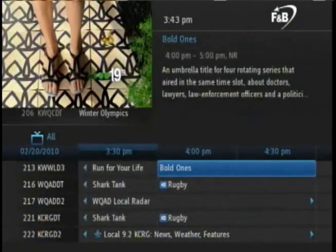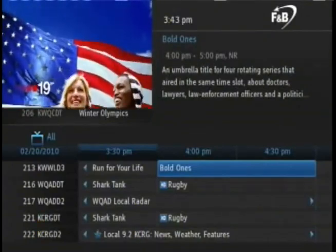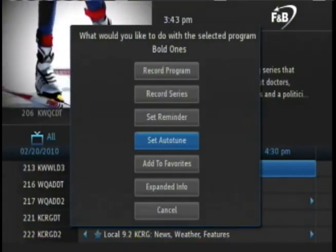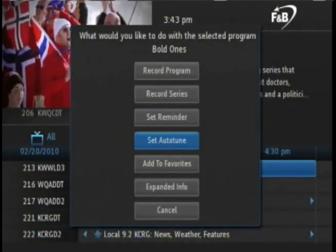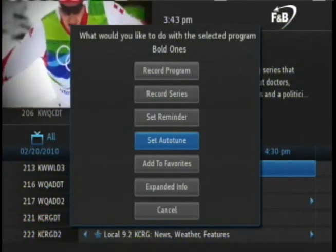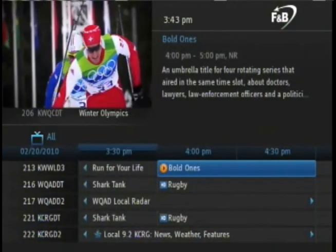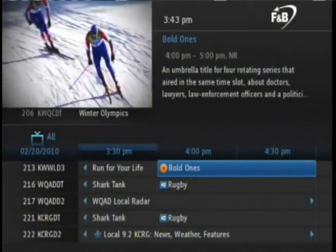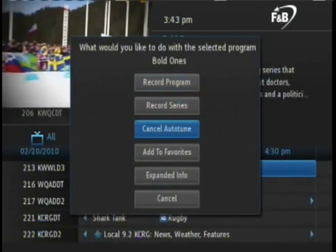The yellow clock disappears. The next option, if we press OK, is Auto Tune. Unlike a reminder that just alerts you of an upcoming program, an Auto Tune will actually switch the channel to the program just before it is scheduled to begin. To choose Set Auto Tune, press OK on the remote. An orange circle with arrow will appear next to the program. To cancel the Auto Tune, press OK and choose Cancel Auto Tune.